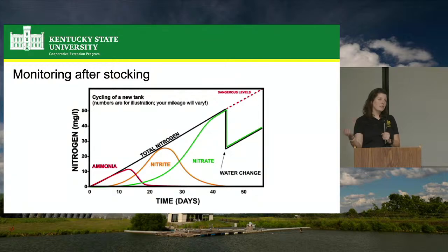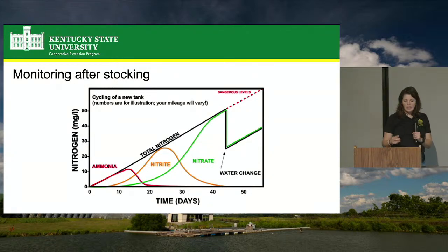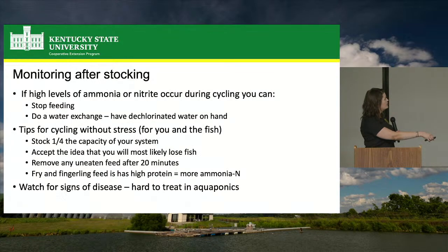So one thing you can do is actually adding water or media or something like that from an existing aquaponic system to kind of kickstart that bacteria and get it going a little quicker. The best thing to do is to, which I think I'm getting into my next slide here.